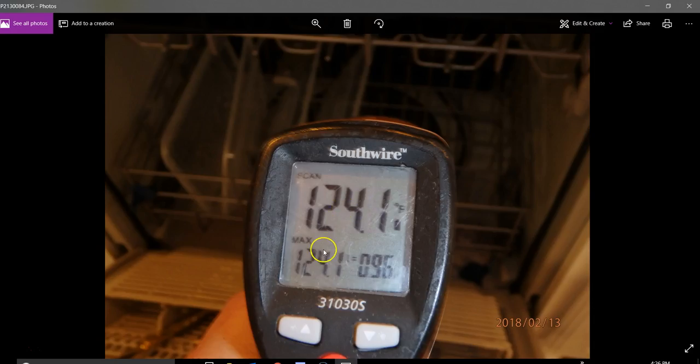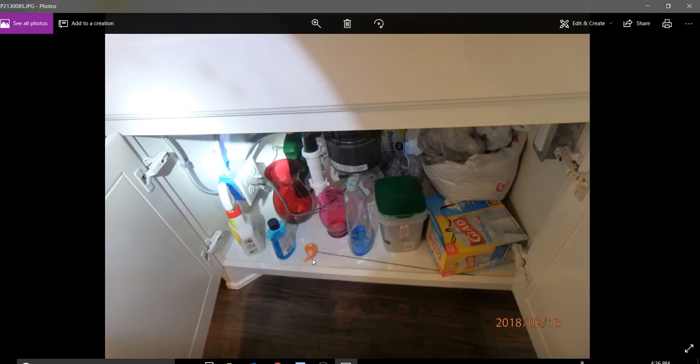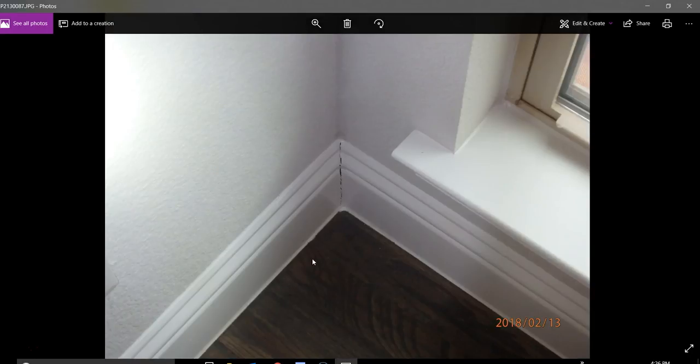This is your dishwasher. That's a bad picture. And this is me testing the heat. It should heat to 120 or higher, so 124 is good. Okay. This is just to remind me to tell you that I did check the disposal. I filled up the sink and then drained it to look for leaks, and there weren't any leaks. Okay, good. And that's just the manufacturer's label. And then this is more caulking and painting.